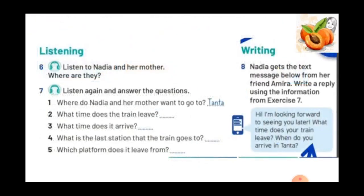Exercise 6. Listen to Nadia and her mother. Where are they?